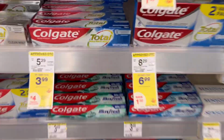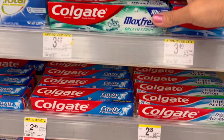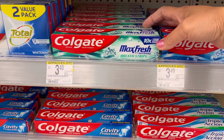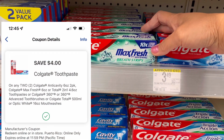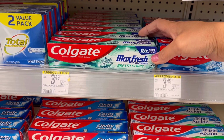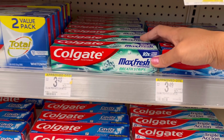First is to get the Colgate. These are $2.99, and when you buy two, you will get $2 in Walgreens cash rewards, and we have a $4 off of two digital coupons that you can use. So two of them will be $5.98 minus $4 digital coupon, so you're gonna pay $1.98, but then again, you're gonna get $2 in Walgreens cash rewards.